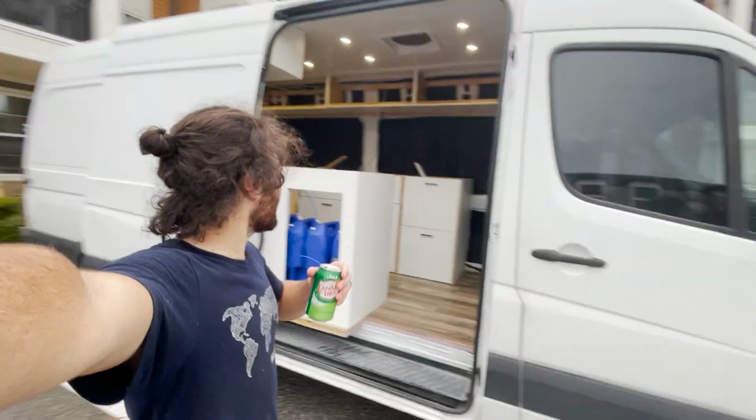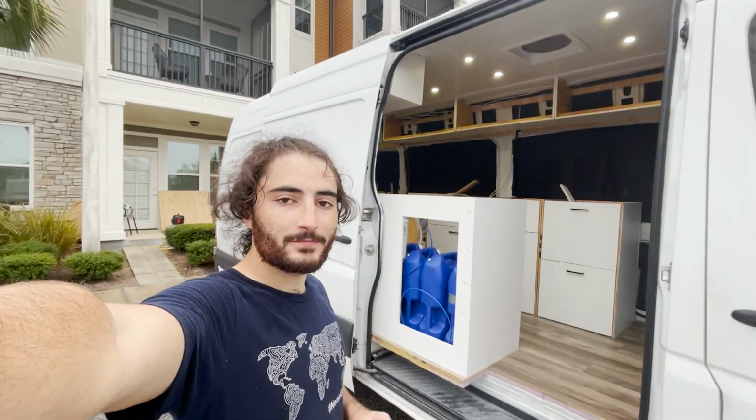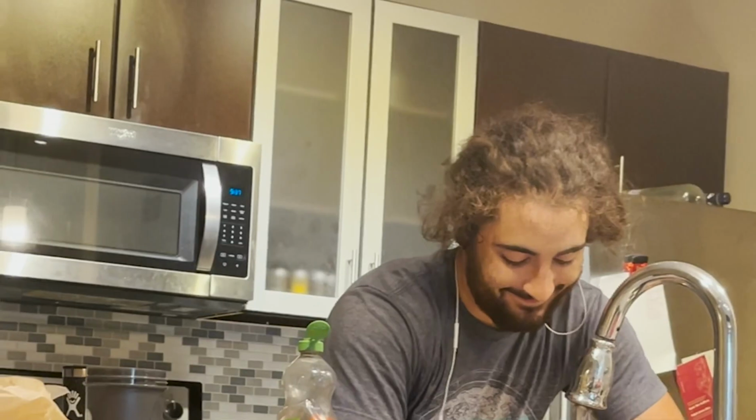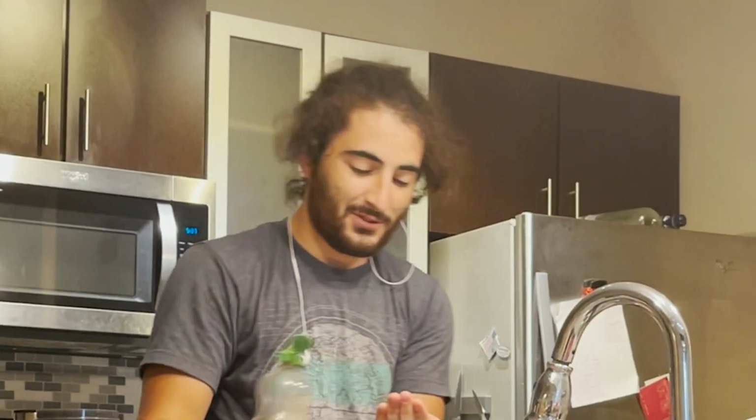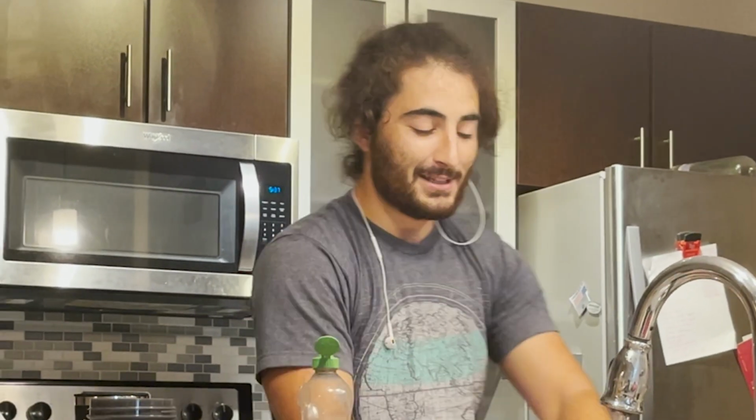Starting to look like a van. Definitely disappointed in a lot of it, but you do what you can do. I'm just so done with working on this stupid van. It's been my whole 40 days of doing it straight. I know that in 2 months after I haven't worked on it for a while, I'm gonna be like, yeah, I get to work on the van now.